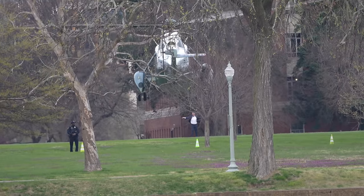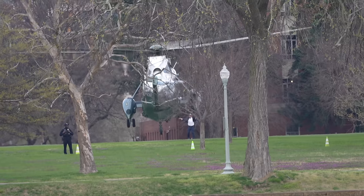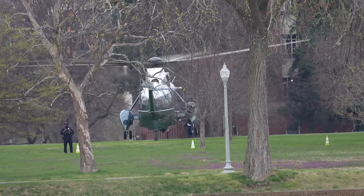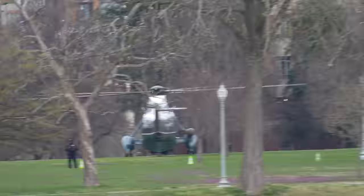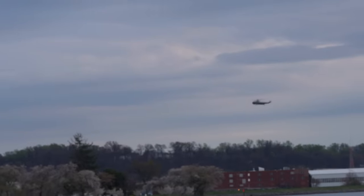So the marshaller is trying to get that chopper down before the next one comes in. And given the position of that, I don't think that's Marine One. I think that's the staff helicopter. I think one of these next two, which I'm going to show you now, it's going to be Marine One. There we go.